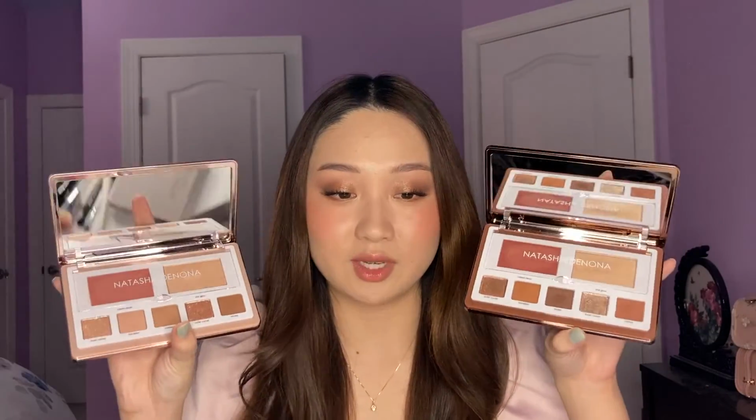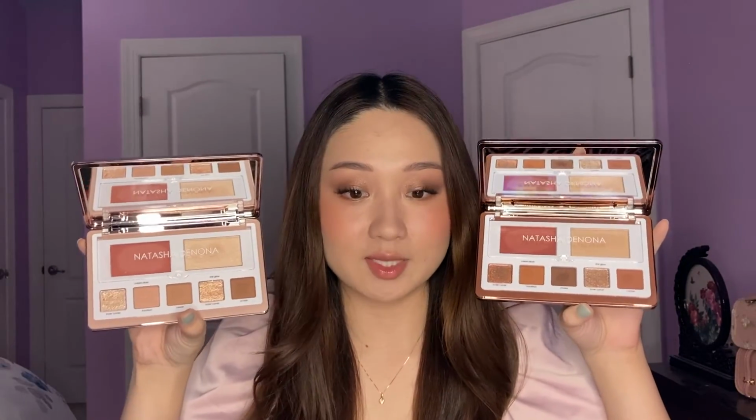I honestly think this is a run, do not walk situation. I really try to not tell people that they have to buy things, but I feel like these palettes are kind of a must. If you have the money to spend on a NATASHA DENONA palette, I think you have to pick these up, or at least just pick up one. You don't have to pick up both. Just pick up the one that speaks the most to you.